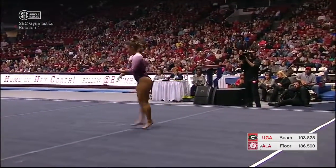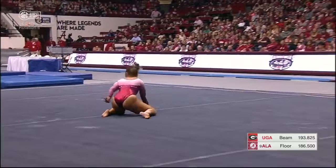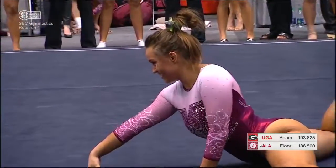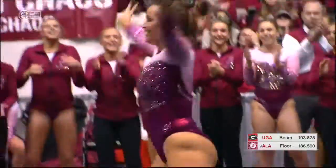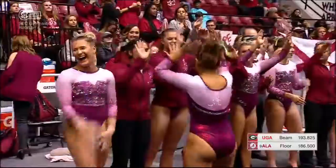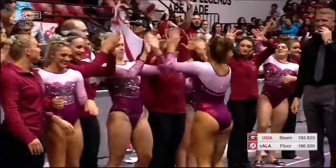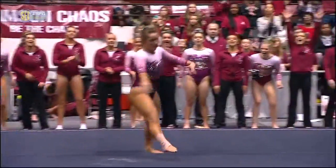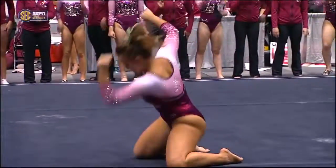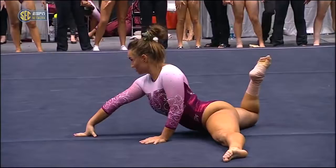Front 1.5. I would say this is a much better floor rotation for Alabama than last week. Making those little corrections they needed to in the gym, really showing they're trusting in their process and committing to being aggressive. Laid out 1.5, also known as a Rudy, to an aggressive floor finish.